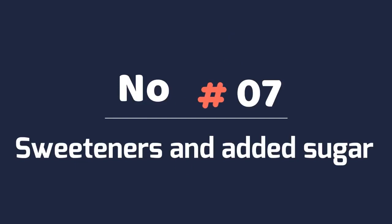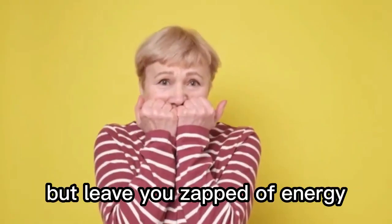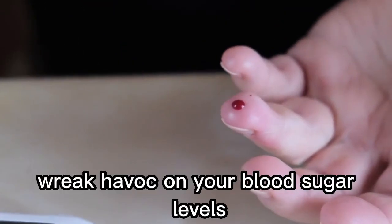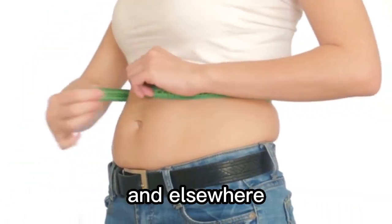Number 7. Sweeteners and added sugar. These tasty tricksters might make you feel good for a moment, but leave you zapped of energy and craving more the next. Refined sweeteners and added sugars wreak havoc on your blood sugar levels, which eventually leads to the accumulation of fat around your belly and elsewhere.